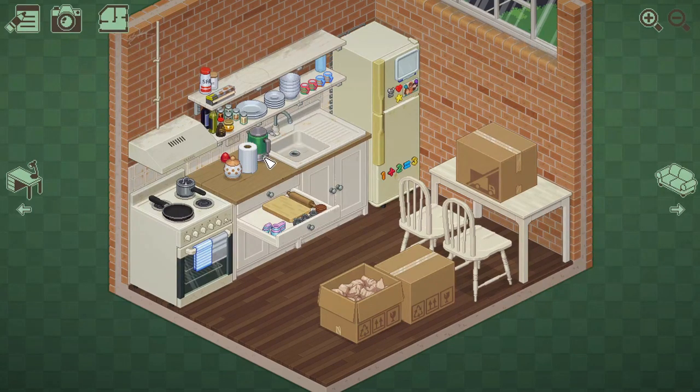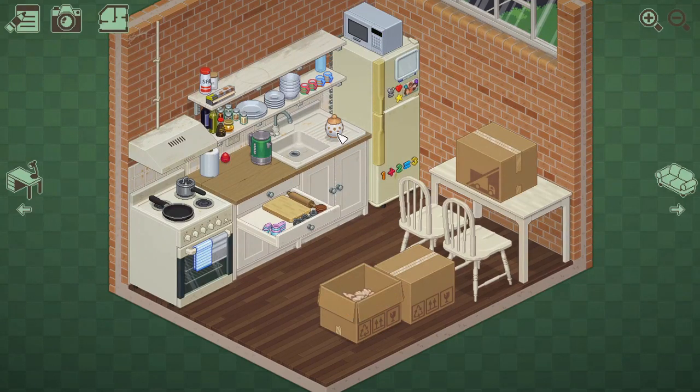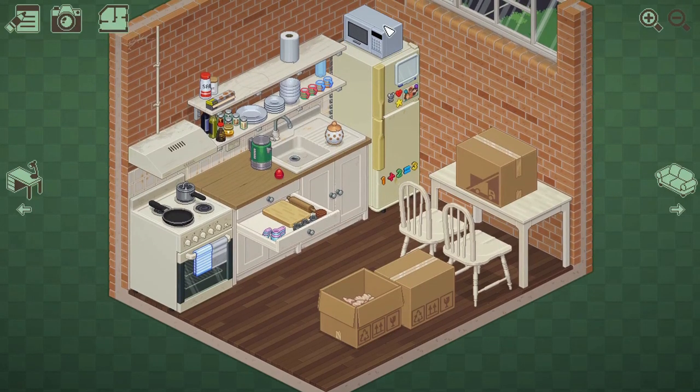It's our kettle. Making tea, of course. Exactly. Which is why this is a tea time game. Let's just put it up here, okay? I was about to say, I don't think it can go really anywhere else except up there. I guess you could put it down there, but that takes up a lot of counter space. Yeah, it does.